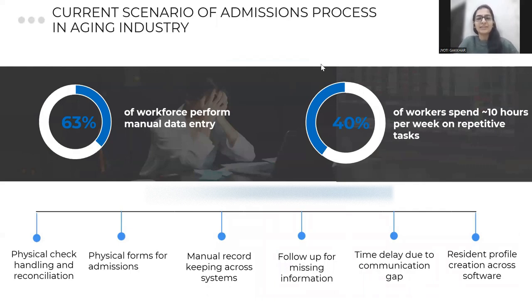To begin with the webinar, I would like to talk about the current situation of admissions in the senior living industry itself. As soon as a resident shows an interest in taking admission into your community, he or she is required to fill up multiple forms. A lot of follow-ups also take place until all the information and forms are finally submitted in your community.